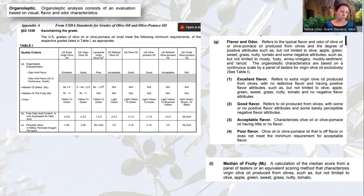So there are two areas that trained tasters are looking at. In the component of flavor, they are looking for positive attributes and they're looking for negative attributes. Tasting is always done by a panel and scored using the median across the panel.